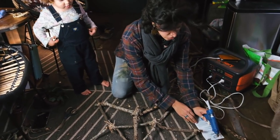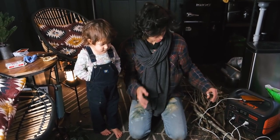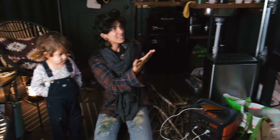So we're gonna wait till the glue gets hot, Azalea. The Jackery is gonna make our glue gun work, because we have power from the sun that is non-existent.